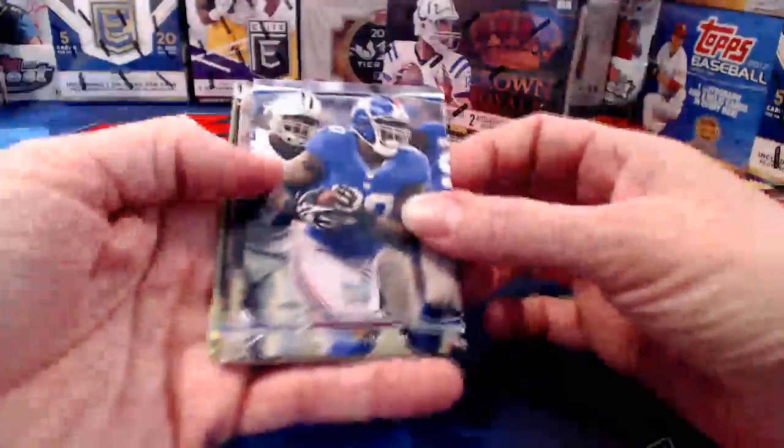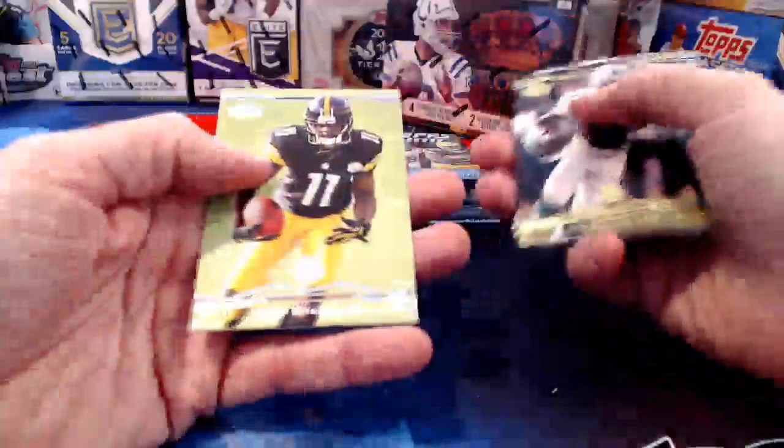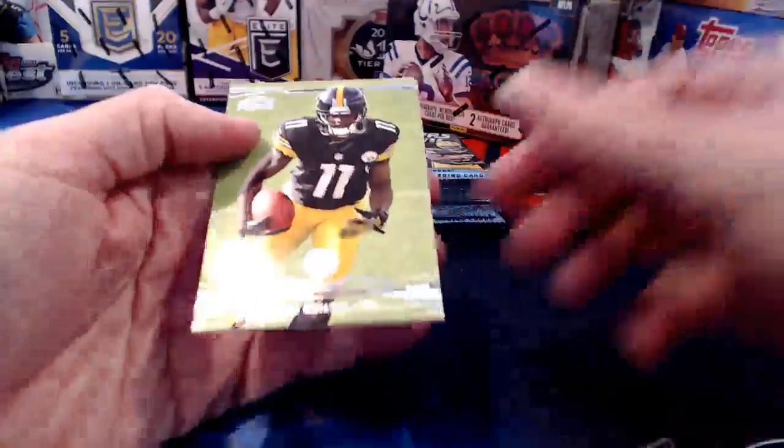Now on this that we're opening right now, I'm only shipping hits out of this. I'm not shipping base and all that out of Topps Prime. We're only shipping the hits, because really the hits are what we're interested in anyway.